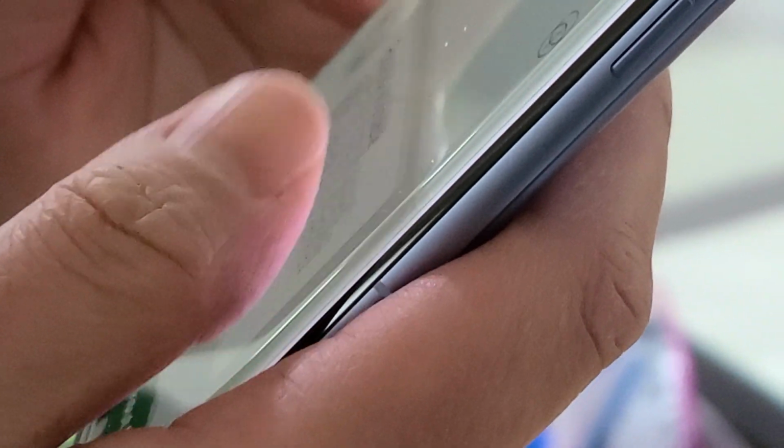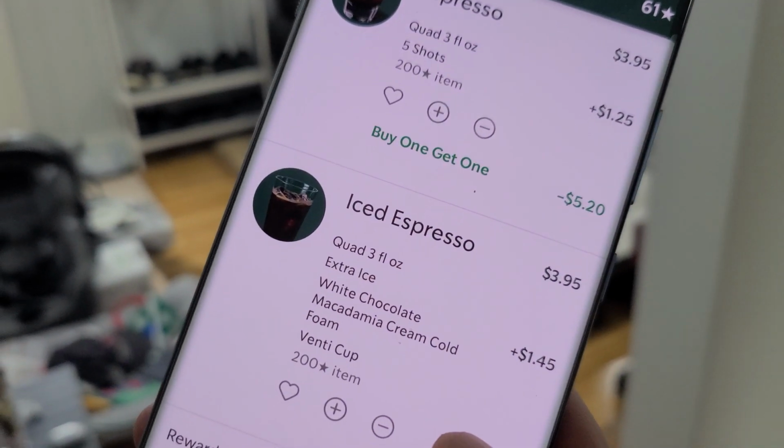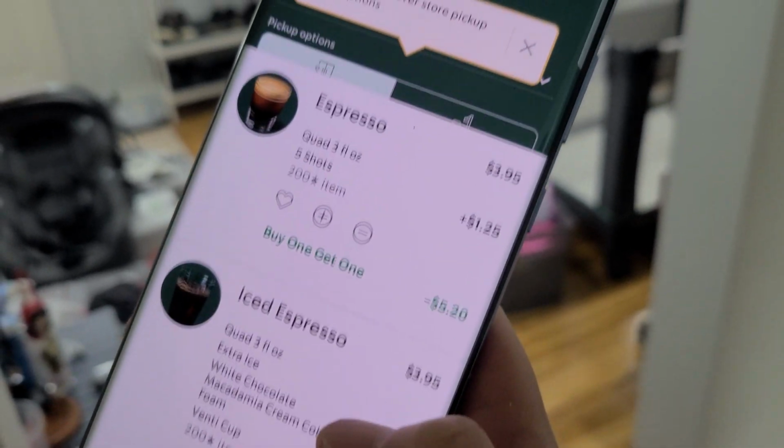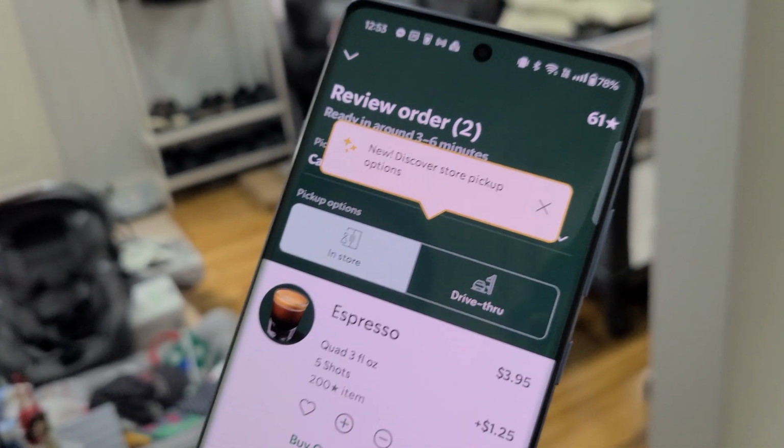I usually get about 2 to 5 hours of screen on time a day because I don't use my phone for 8 to 10 hours a day with the screen on. But I do like that the overall battery does last me at least 36 hours under light to moderate usage. And that is better than the Galaxy S24 Ultra. It's better than even the OnePlus 12 in its own lineup. So this is a really good battery life phone for what it is.